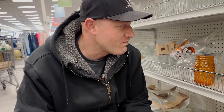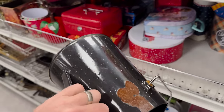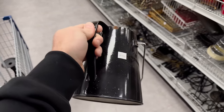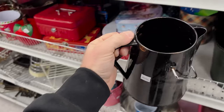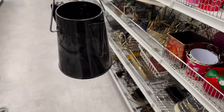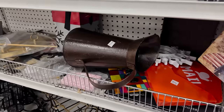All right, rusty black enamel pitcher back here. I think that's authentic rust and not faux rust. $2. This thing is just begging to be planted with a fun plant. Oh, you could even hang that. That would be fun. Here's another one.